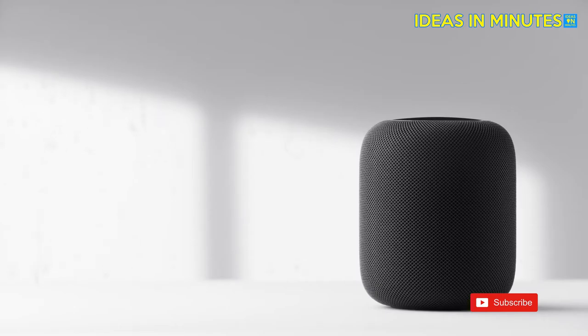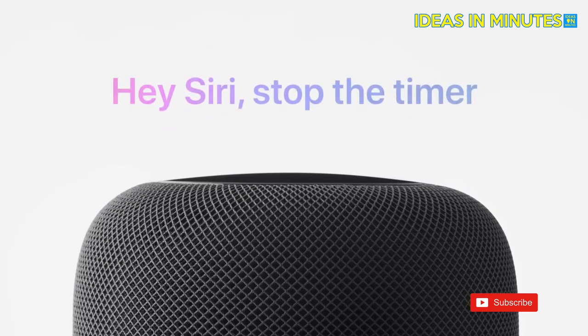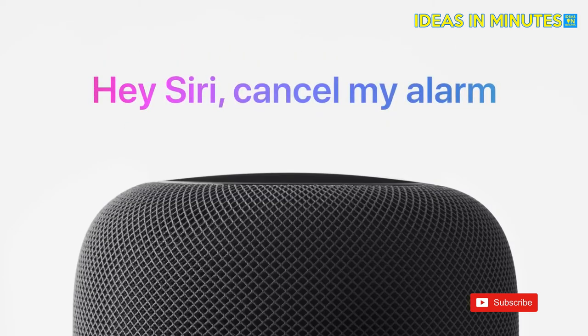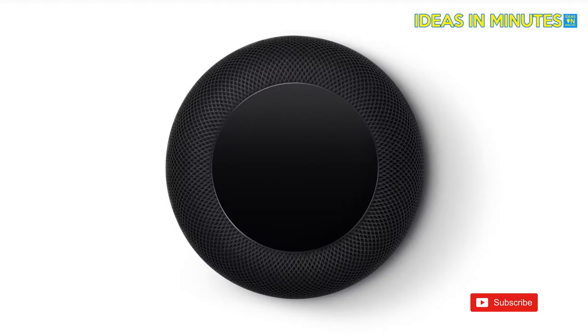Need to dismiss an alarm or pause the music? Just say, hey Siri, stop. You can also stop these features by saying, hey Siri, stop the timer, stop the music, or cancel my alarm. And if you get a new message, Siri can read it for you. Hey Siri, read my latest message. I found your most recent message from Caitlin.